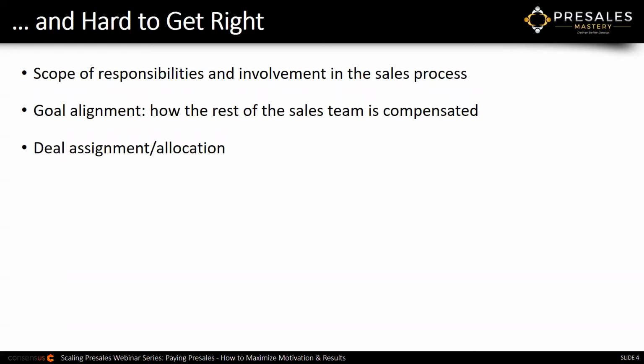Then there's deal assignment and allocation. This is different for almost every organization, right? It can be by geographic territory, named accounts, product specialties, business segment, or a mix of the above. And there are different implications for deal assignment and allocation depending on how that works.